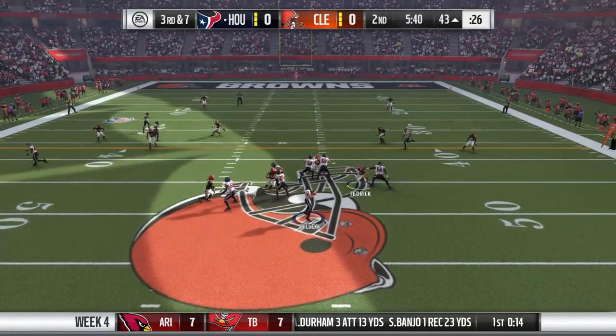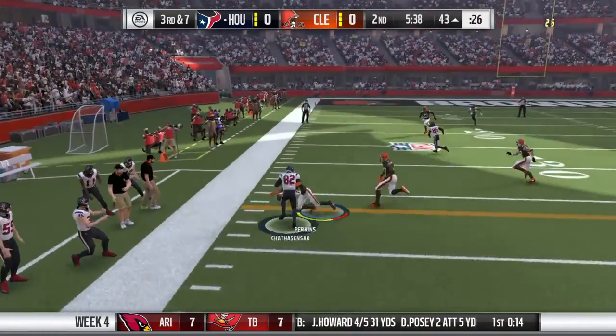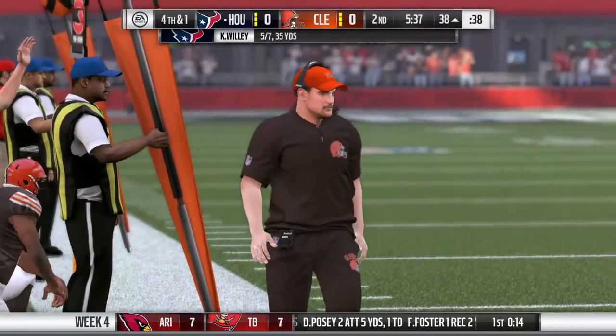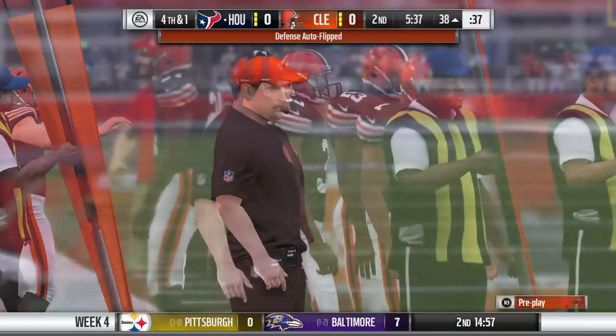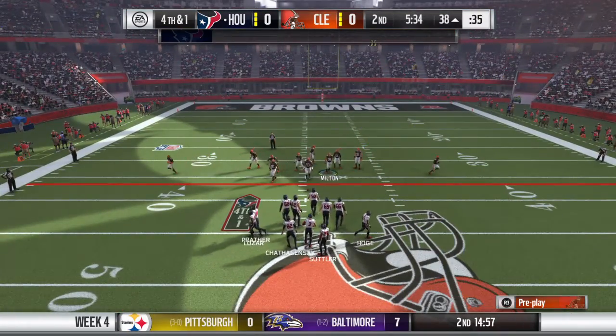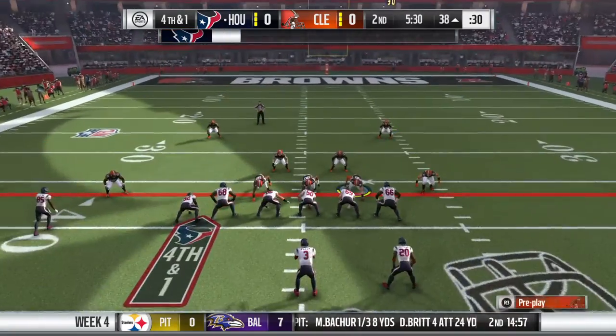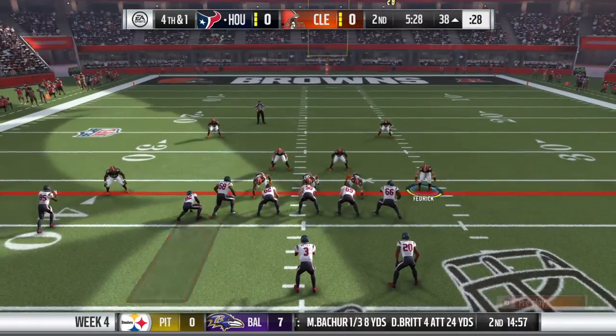From the shotgun, he'll look to throw. It's a short one here, complete to his tight end. Just a 5-yard pickup, and it leads to fourth down. A short gain that doesn't get them the first down brings up a fourth down situation. Really nice job defensively. They knew where the sticks were. They got the stop before it.